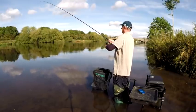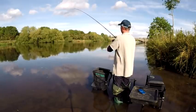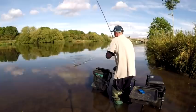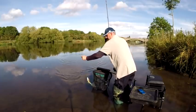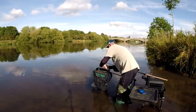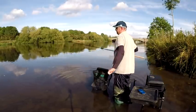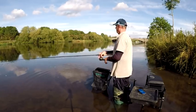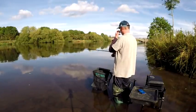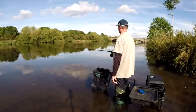Nice fish. Oh, it's a chub. Chublet. Nice to see. I was tripping bottom on here, so I'm fishing a little bit shorter now and I've come up about 10 inches. So I'm only a few inches just off the bottom at the moment.